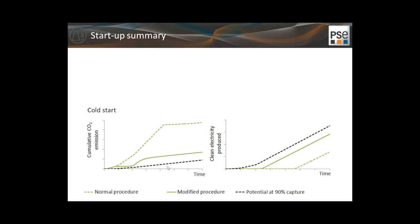So coming to the summary, here you can see the impact of the modified procedure on the total CO2 emissions and the clean electricity produced for the two cold start simulations. The green dotted line again shows the results in the case of the normal procedure. The green solid line shows the result in the modified procedure. And the black dotted line shows how much CO2 we would have emitted and how much electricity we would have produced if it was possible to maintain a 90% capture rate throughout. So again, that's like the top end of our target.